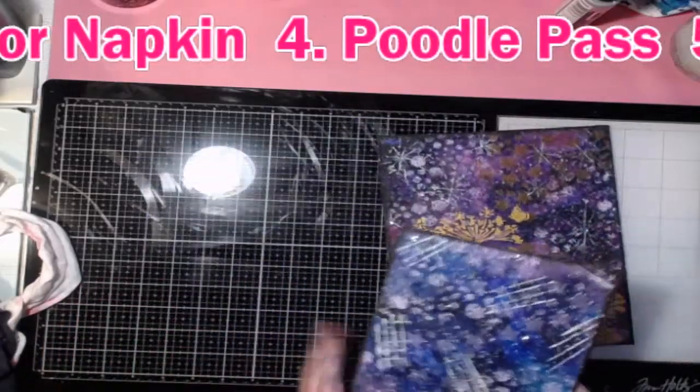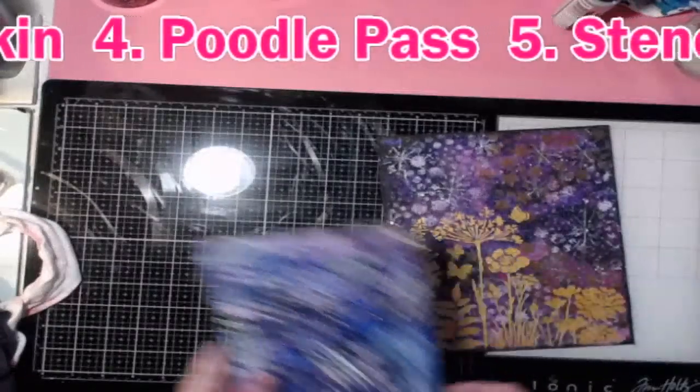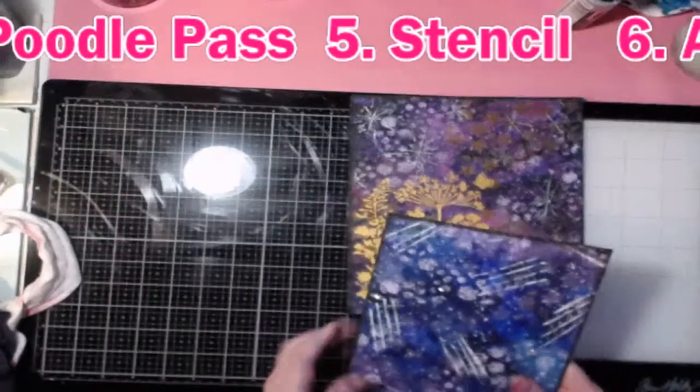Well, make sure you post your pictures of your mixed media mashup in the group so we all can see.